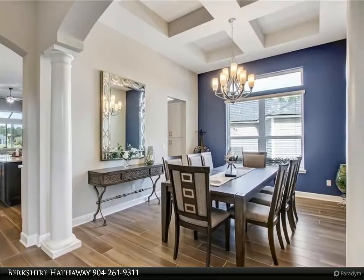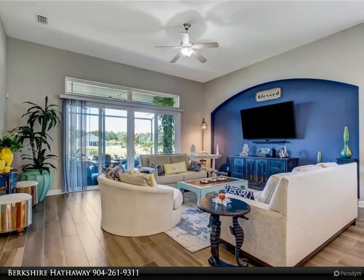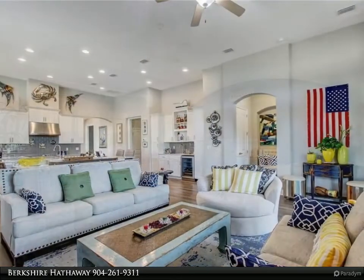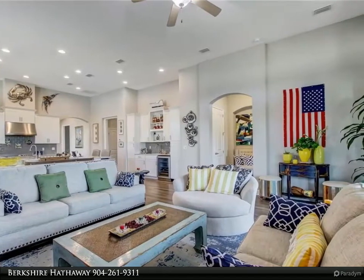Downstairs is the master suite with an extensive walk-in closet, double vanities, glass shower and soaking tub. There are also 2 additional bedrooms and a full bath. Upstairs is the 19 by 14 bonus room or 4th bedroom with full bath.